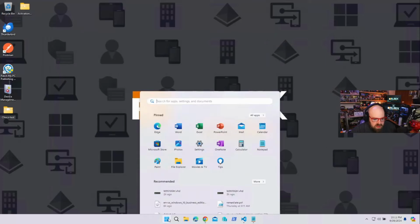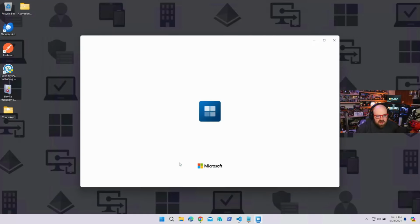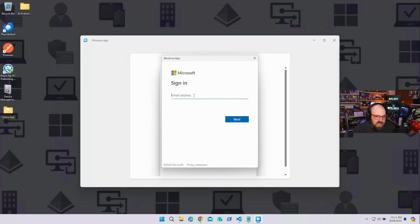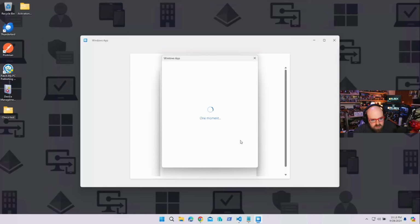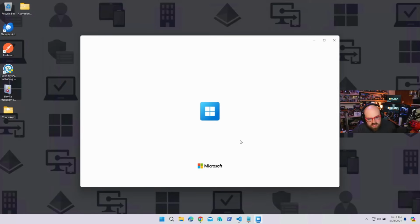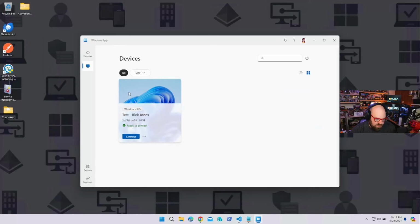All right, and to run this, we're going to go to the Windows app. If you're not familiar with the Windows app, it's like taking over for Remote Desktop. You can get your Windows Cloud PCs here. You can do SSO. So that's what I'm going to do. Rick Jones at RubixDev.com. And it's pretty good cross-platform as well. If you're using Windows or Mac, or you want to get some work done on it, whatever the case is, it's pretty good.